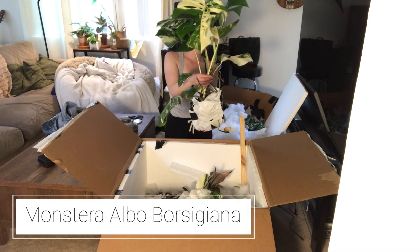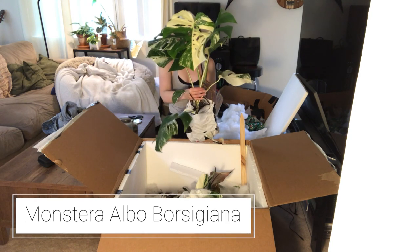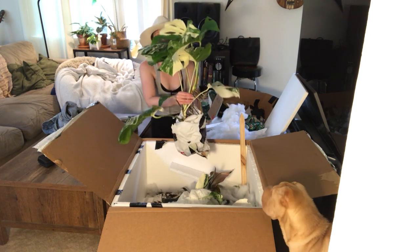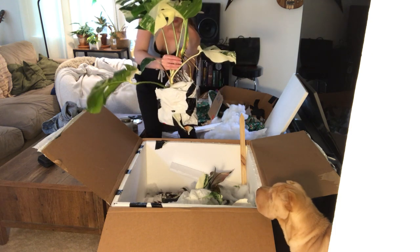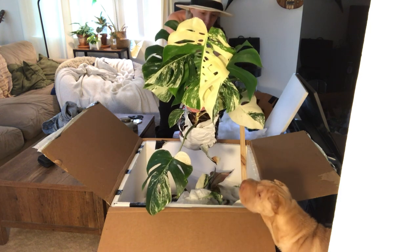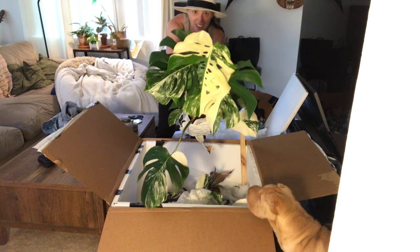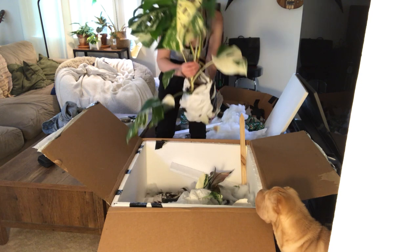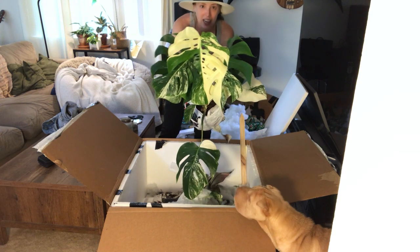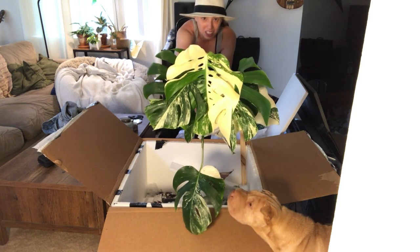Oh my God, look at those aerial roots. You probably can't see from there, but oh my goodness, it's perfect. There's not a blemish on it. Check it out. Look at that beautiful elbow. A big mature one like this, oh, so good. The person that I got these from is obviously super mega talented. Look at that variegation. Not a blemish to be found, pretty much.